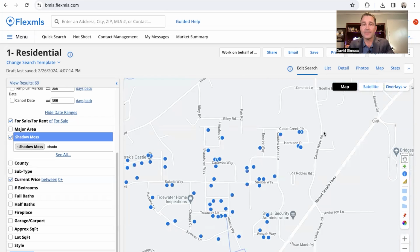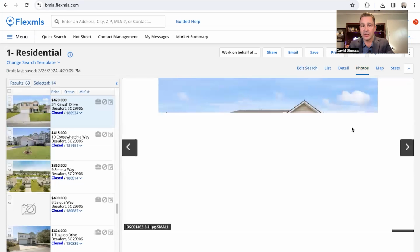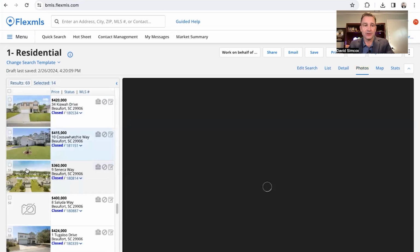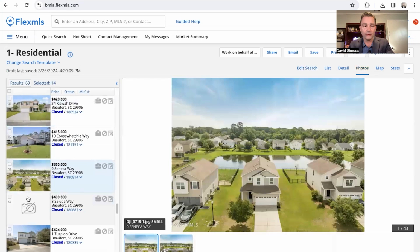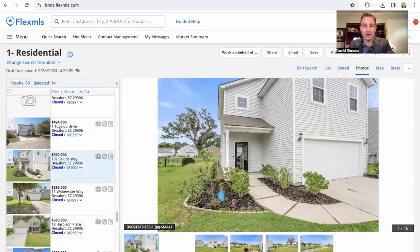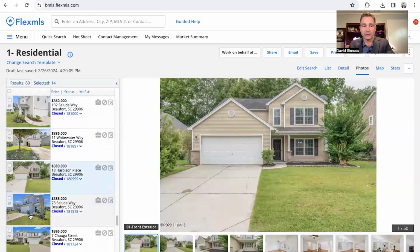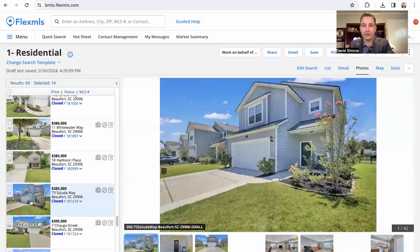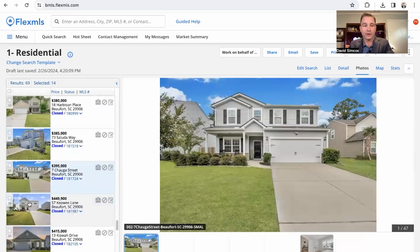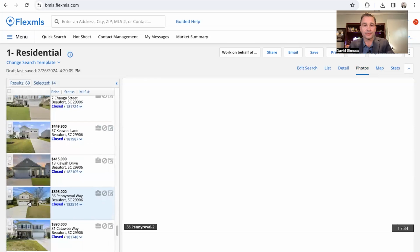Shadow Moss, all right? And Shadow Moss has, let me just pull up some photos so you can kind of get an idea for the types of homes that you're going to see in Shadow Moss. All right, so here, and again, these have all already sold, so I'm not showing you anything that you wouldn't already be able to see on Zillow or on Trulia or on Realtor.com. But you can see these are great houses, a lot of 2-story homes. And again, this just gives you kind of an idea.